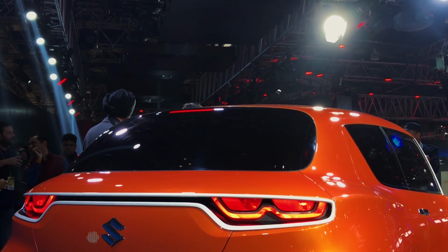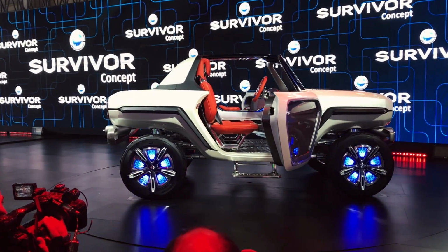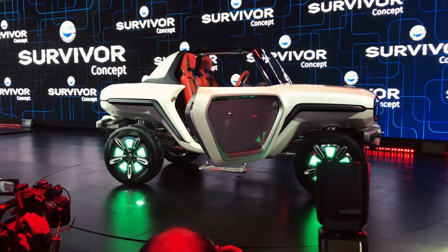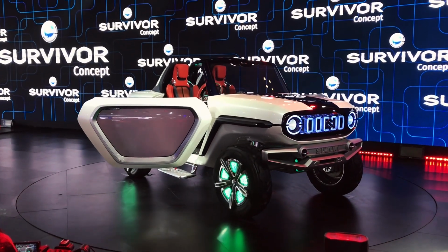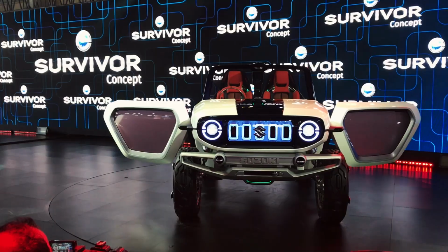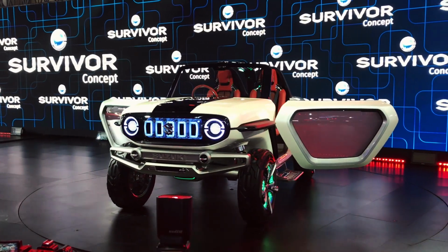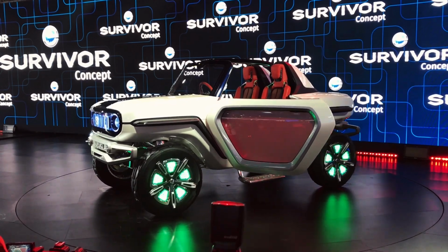The other concept on the Maruti Suzuki stand was this, the E-Survivor. Now, this is a pure EV. It was earlier shown at the Tokyo Motor Show, and this is the second time this concept is being seen at any motor show stand. It also has a plug-in hybrid version, and don't get too excited because this does not preview the next Gypsy. This is a pure EV concept that hints at what could be there in the future.